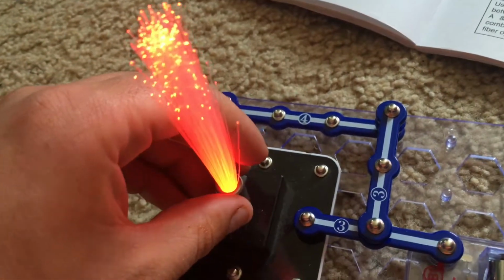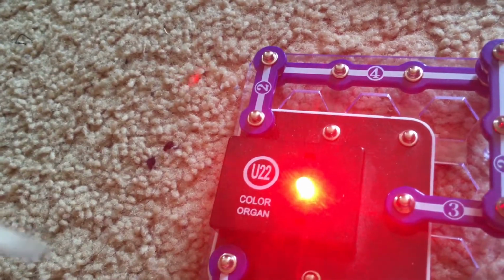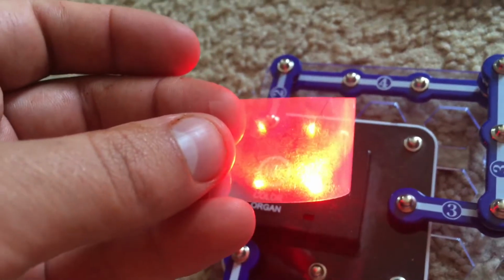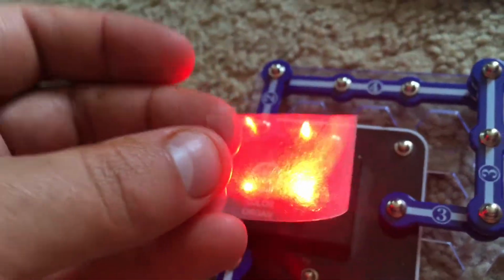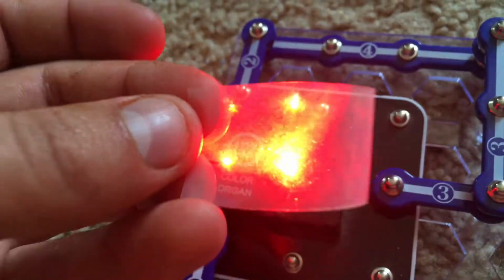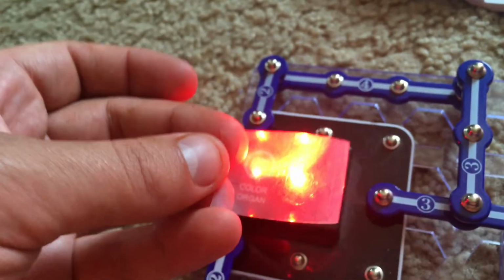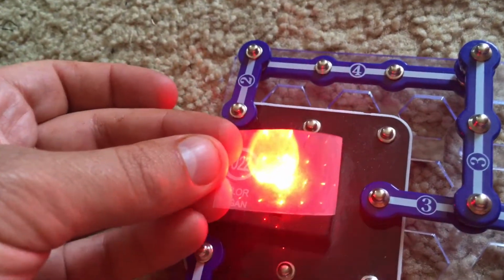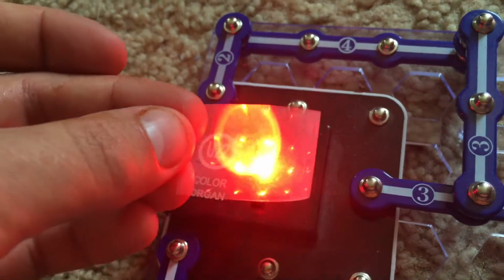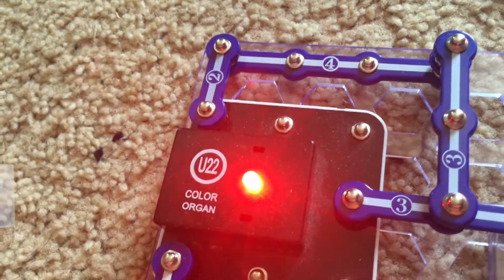Now we're going to remove the fiber optic tree in its holder, and the LED, now you see just the plain LED. Hold it through the slide, and it looks like the light is scattered pretty good. The more you zoom out, the more the light is scattered. The more you zoom in, the more concentrated the light is. These kinds of surfaces are good at breaking light apart.